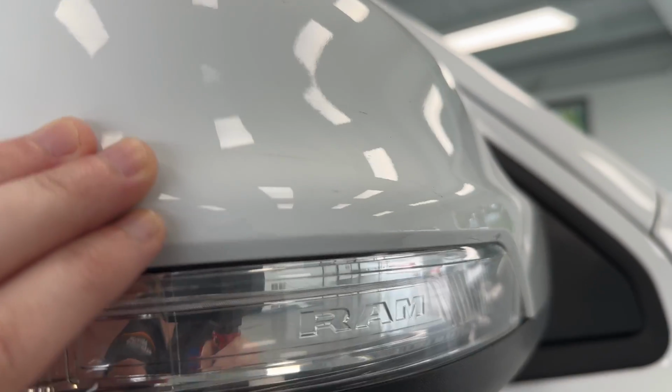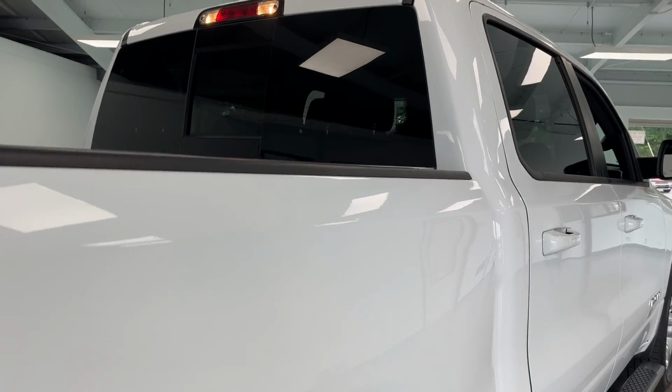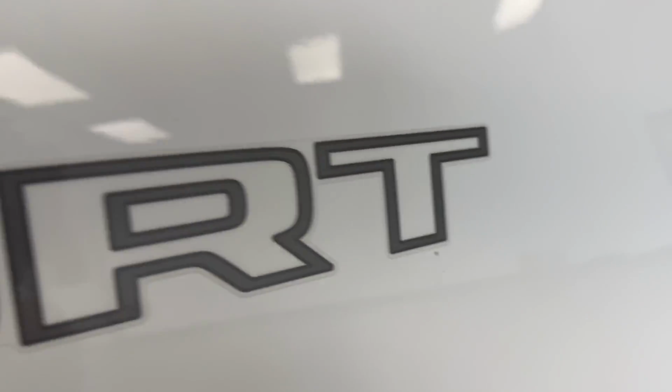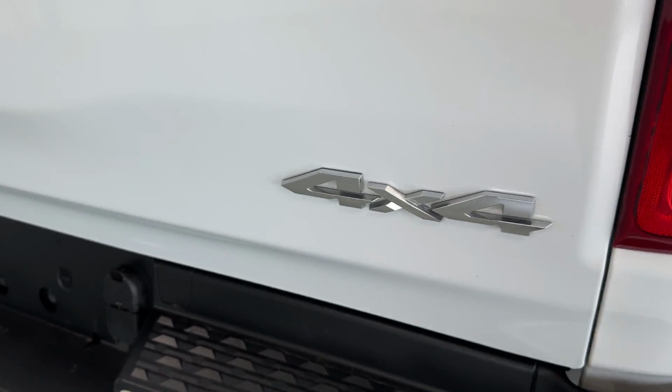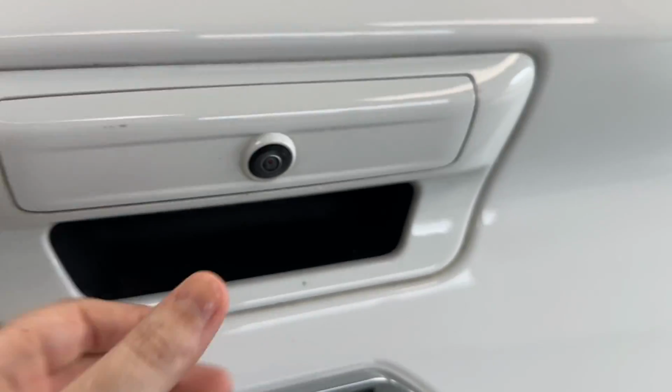A few faint nicks in the back of that mirror cap. A small nick there. A few peppered back here. And we'll continue around here now to the rear. You do have some discoloration on that handle.